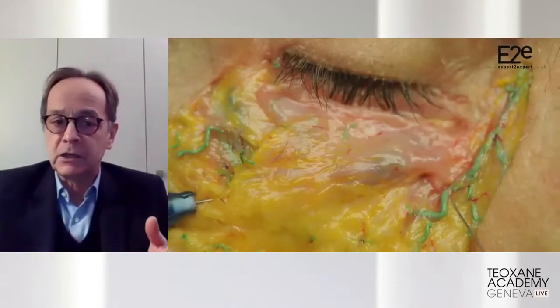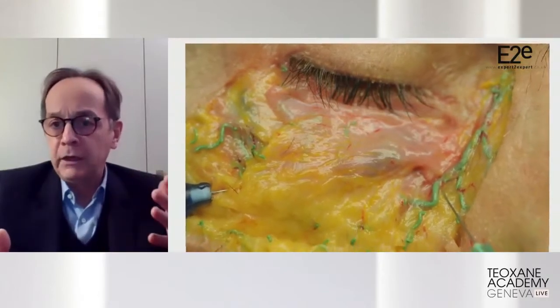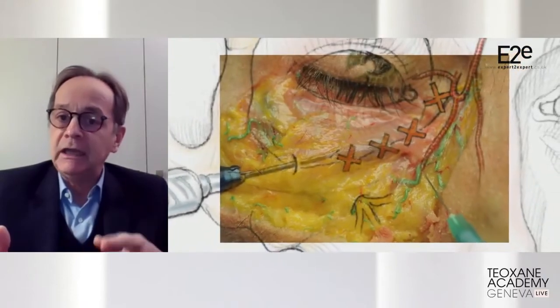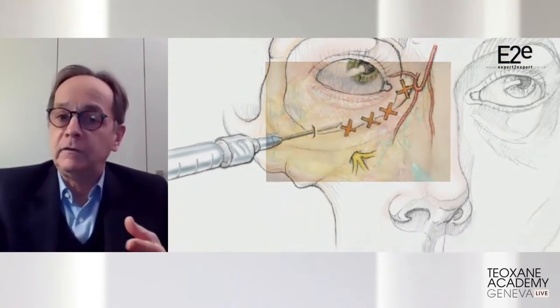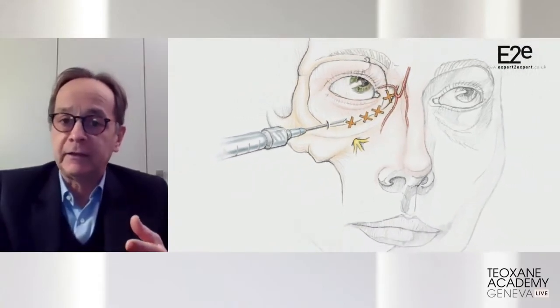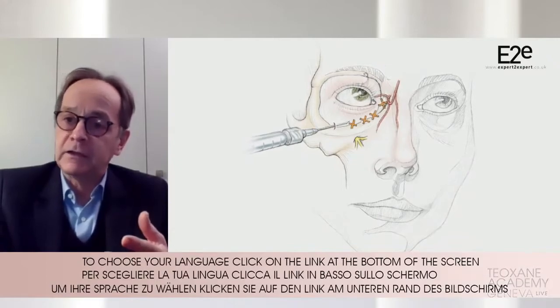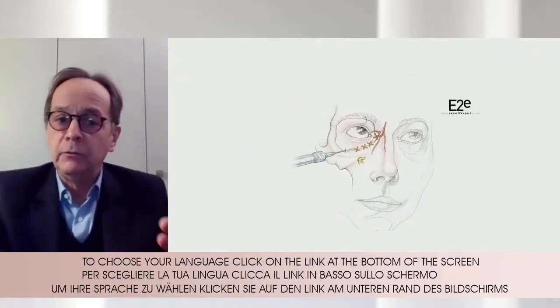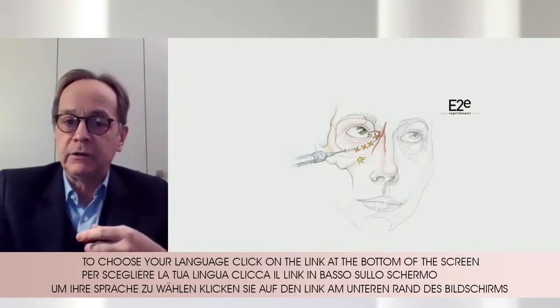Look at this dissection. My cannula is in the tear trough above the angular artery, and my needle is just in the angular artery. So look at this drawing. This is to summarize this anatomy. And if we go to this dissection, you see my cannula in the soothe, going in the blue area, and you see where the angular artery is in relation to this area.